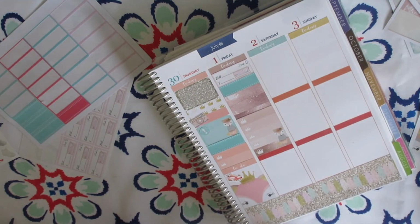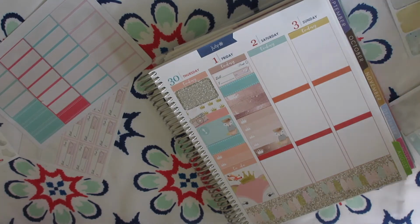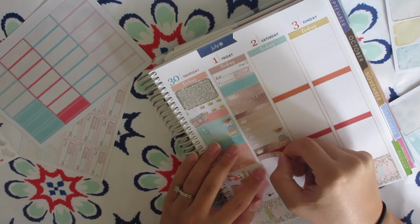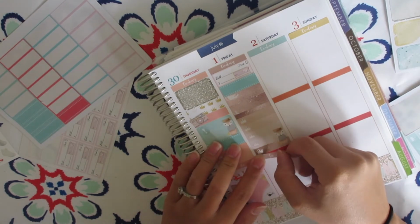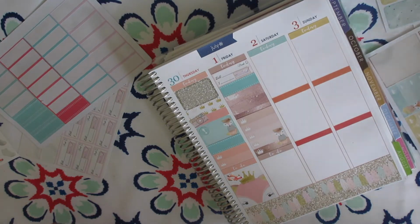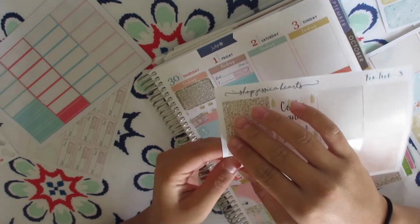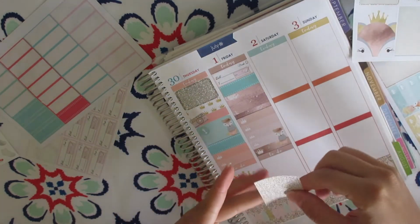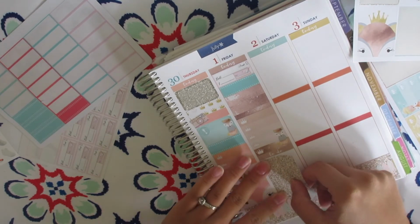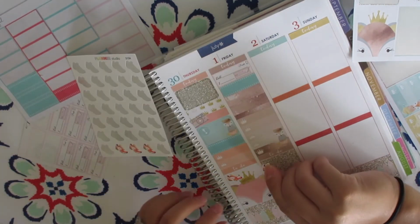Okay, checklist is down. Headers are next, and a full box. I use this glitter one. And my runner's shoe. I need to order more of these.